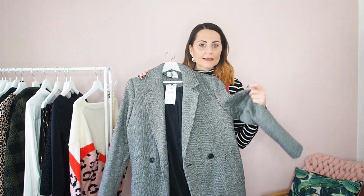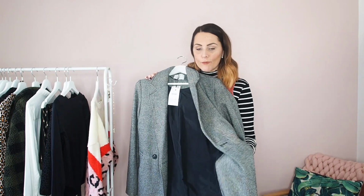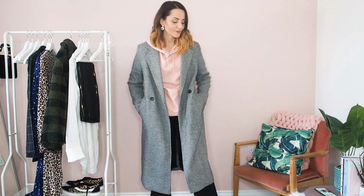I've bought it in a medium so I can fit a jumper under it, but it has that slightly oversized look. It's not super, super thick, but equally we are heading into spring, so it doesn't bother me too much, but you can definitely layer underneath this. It's a really, really nice length. I'm gonna wear it with a hoodie underneath. I think that'll look so cool.